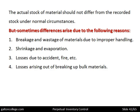But it doesn't mean, because the company buys in bulk, that there won't be wastage when it gets to the company, because the storekeeper and his or her staff will have to divide up that bulk into units that are useful within the company, which may mean there's wastage on the bulk.